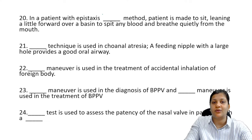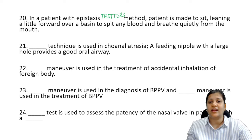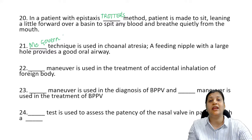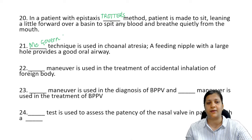Excellent, all of you absolutely right. This is called Trotter's method. In Trotter's method, the patient is made to sit and lean forward by pinching the nose. Now, what technique is used in choanal atresia? We have already discussed. This technique is called McGovern's technique, where the patient is given a feeding nipple with a large hole that will provide a good airway.